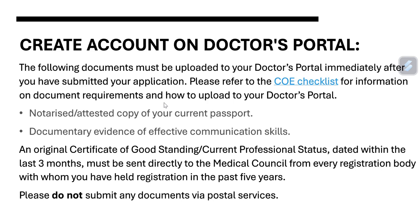Once they are ready, go to apply for the application and upload your document so that your application can go into the queue for assessment. You should have a notarized and attested copy of your current passport. Make sure this passport is valid and not expired. Then documentary evidence of effective communication skills, which can be in the form of OET or IELTS.